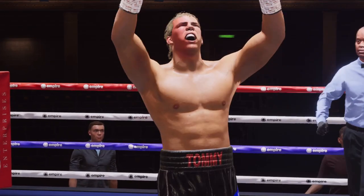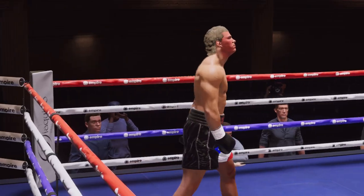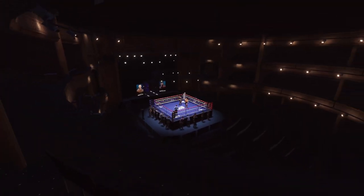Knockout win. Congratulations. What a build-up. What a journey towards this fight. What a fight itself. The crowd enjoyed it. The fighters enjoyed it. I certainly enjoyed it. And what a way to end the fight. There's no mistake there about who won. What a shot.